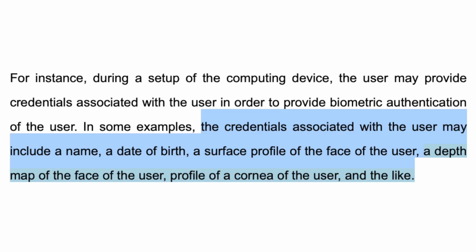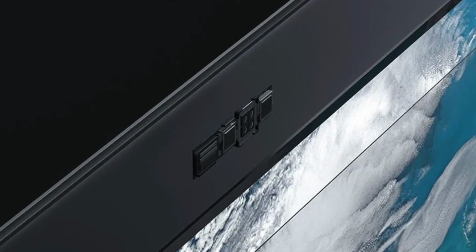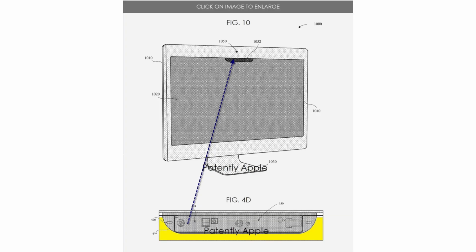Another interesting use case for these components is mapping the face of the user to their name and their date of birth. Now this I could see somewhat being useful in schools. Obviously they buy iMacs in bulk, and so of course many students are going to be logging into these Macs every single day, and so Apple could use the Face ID tech to basically enable the student to sit in front of the iMac, and the iMac automatically recognizes the user and lets them in. That, I admit, would be pretty nifty, and I can see Apple giving us that with a future version of the iMac.